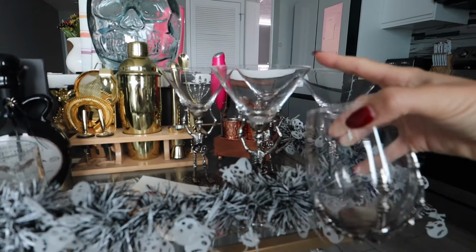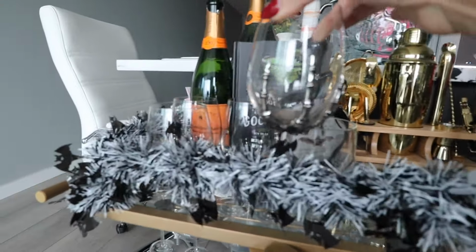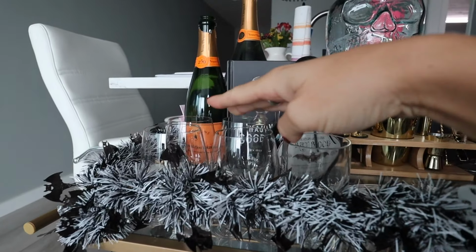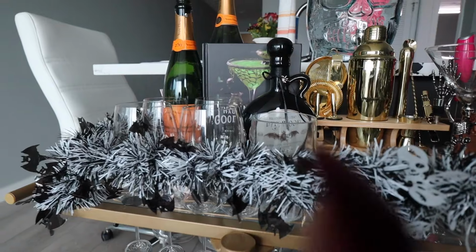So these are Pottery Barn, and in the same collection they do have these, but I found them on Joann.com for a fraction of the cost. I'm pretty sure I got all four of these for the price of one from Pottery Barn. So I will have all of the variations linked down below.